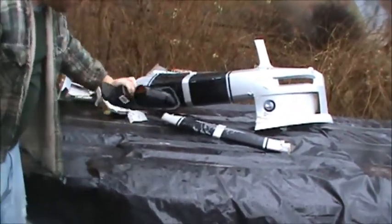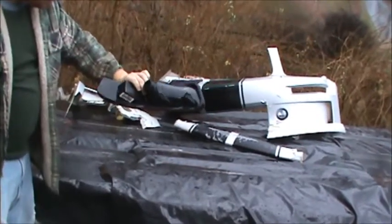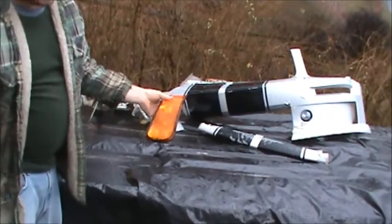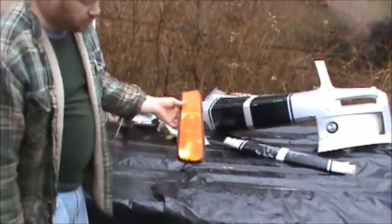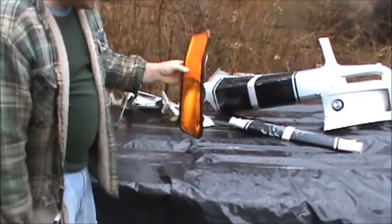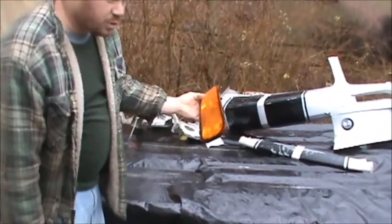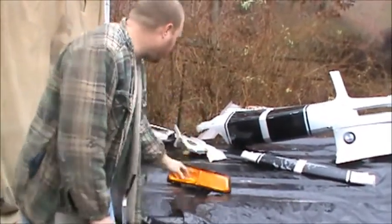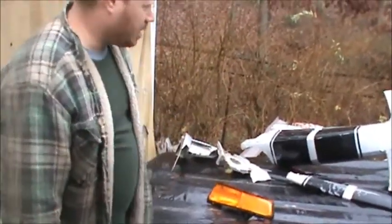He even busted the brackets, the backs off of the blinker park light mount thing. So I'm taking advantage of that. Where I got the aftermarket headlights in, I went ahead and ordered the aftermarket blinker lights to match. So it isn't going to be any goofy looking orange anymore. It's going to be clear to match the clear headlight lenses. So this is the bumper.